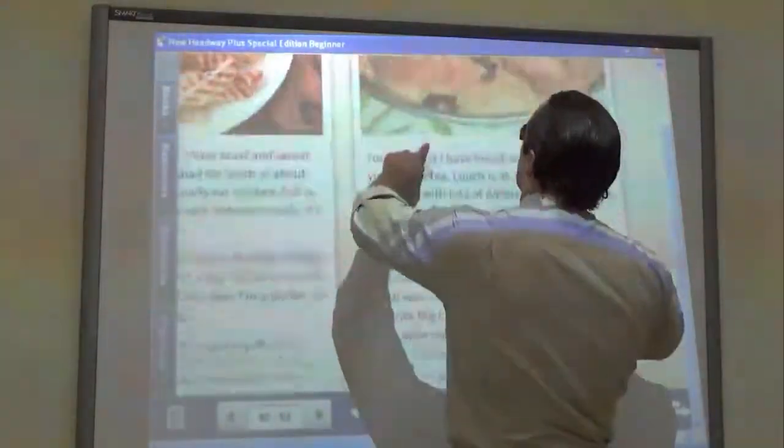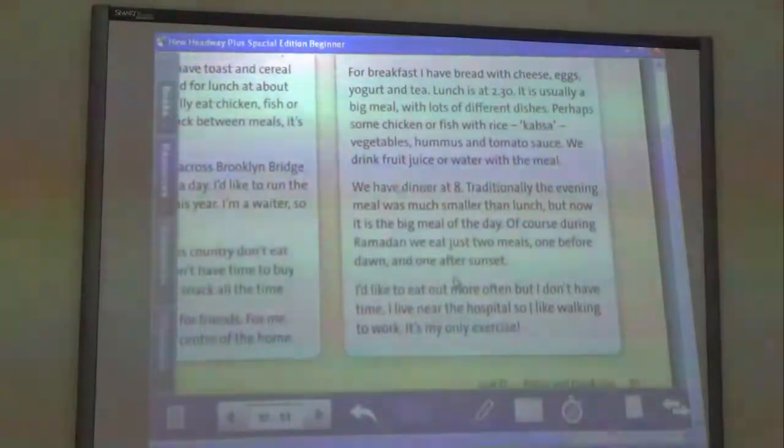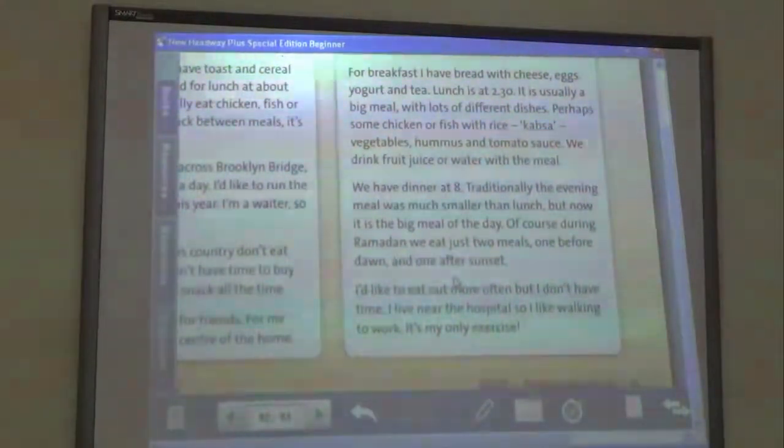In a hospital, yes. He says, for breakfast, I have bread with cheese, eggs, yogurt, and tea. Lunch is at 2:30. It's usually a big meal with lots of different dishes. Perhaps some chicken or fish with rice, kabsa, vegetables, hummus, and tomato sauce. We drink fruit juice or water with the meal. We have dinner at 8. Traditionally, the evening meal was much smaller than lunch. But now it is the big meal of the day.